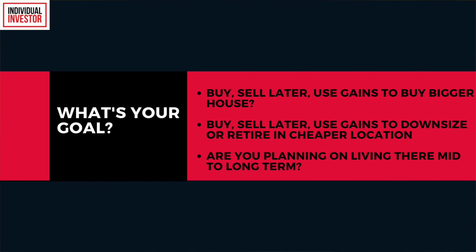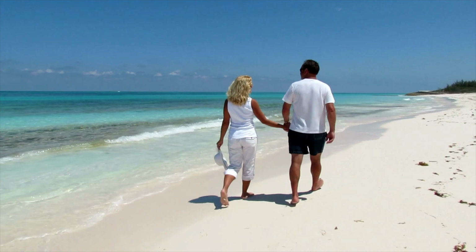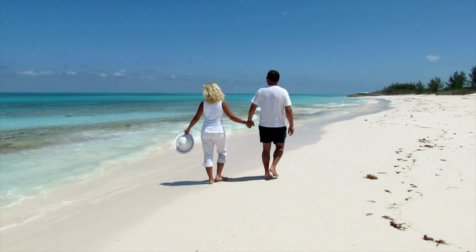Some other people, on the other hand, might want to sell after 25 years, and then you take those capital gains, that huge amount of cash, and you go retire on a beach somewhere. Okay. And finally, are you planning on living there in the mid to long term?